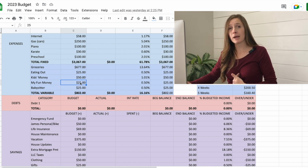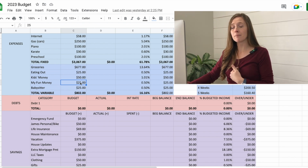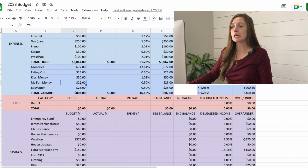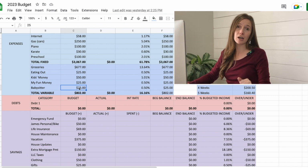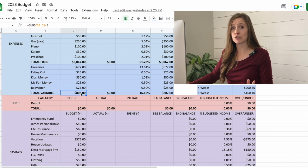My fun money, my husband's fun money goes separate. I'll show you that in a minute, but I lump my fun money in because what I spend money on is when I'm out shopping. So I like to include it with all of our other variable expenses. And a babysitter, this is our daughter's couple nights throughout the month. We'll pay them to babysit the younger siblings. So total variable expenses for the month is $802.